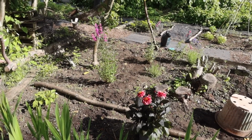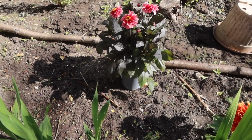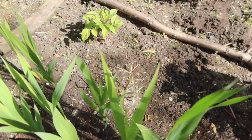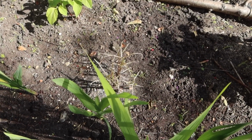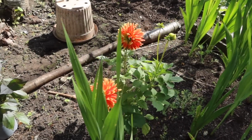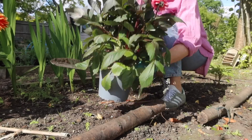Right, absolutely lovely. I think they'll be really happy in their new home there. I've also bought a new dahlia, just to replace the one in the middle that got, where is he? There he is. Can't even see him anymore, totally annihilated. This one seems to be doing okay, and then there's another one there which is absolutely stunning, so he's going in now.